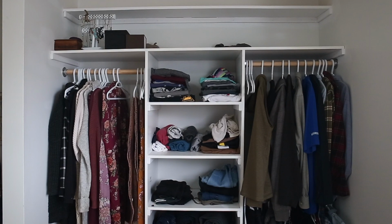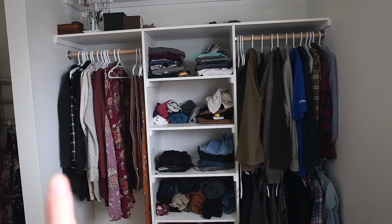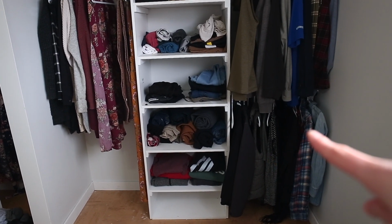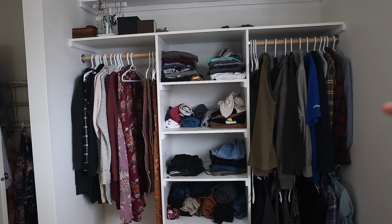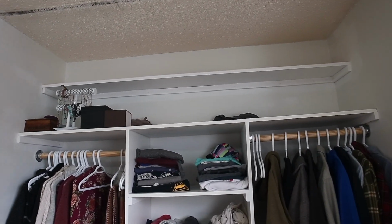Okay, so basically this is our closet. It's 6 feet wide, if that makes a difference to you guys. Obviously this left side is mine, and this bottom right part is also mine. It's mostly jackets and vests, and then a couple t-shirts. This section right here is Quinton's, and we have nothing up at the top, but we decided to put in a second shelf up there.